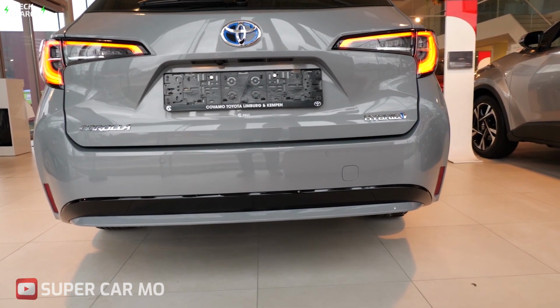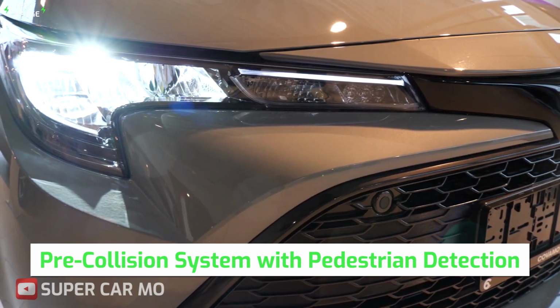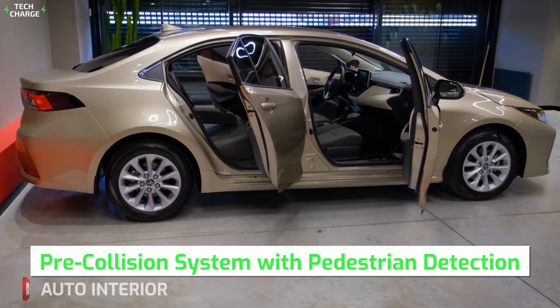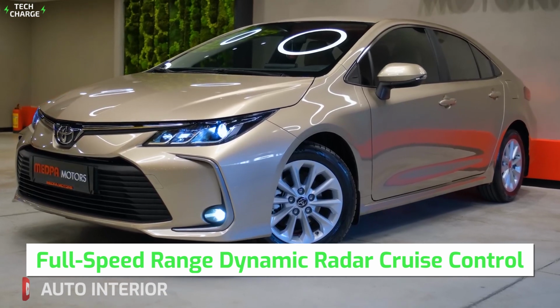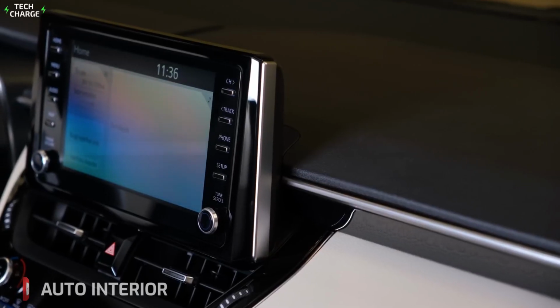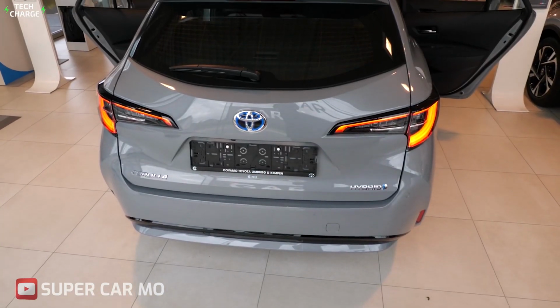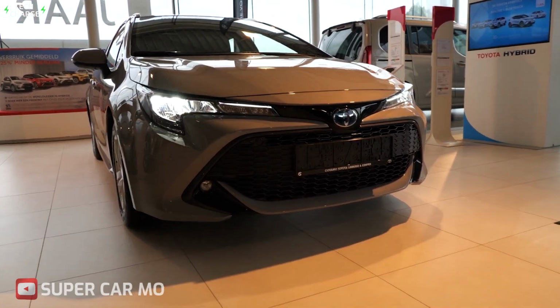Toyota Corolla Hybrid offers advanced safety features such as pre-collision system with pedestrian detection, full-speed range dynamic radar cruise control, automatic high beams, and lane departure alert with steering assist. It comes with 10 airbags and a patent star safety system, making the Toyota Corolla Hybrid car an excellent choice at a much more affordable price.